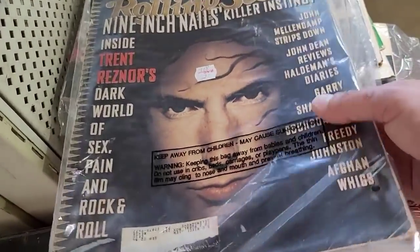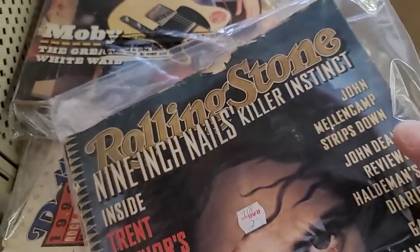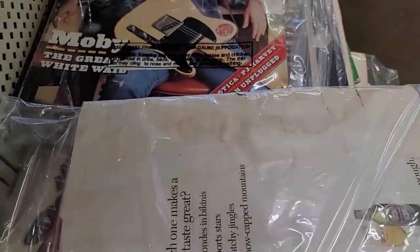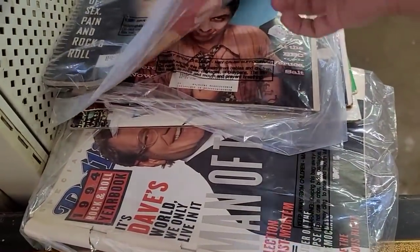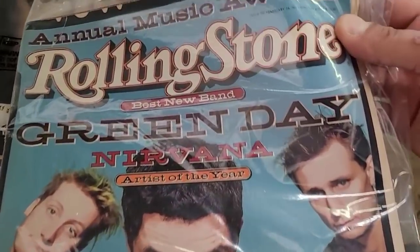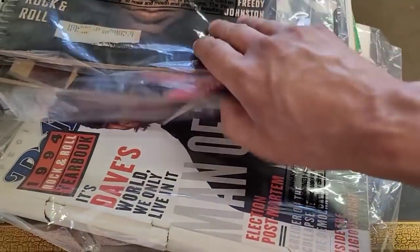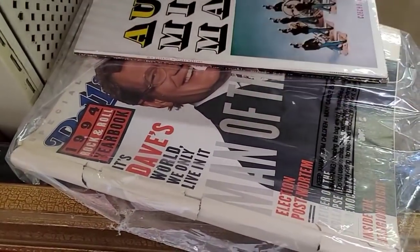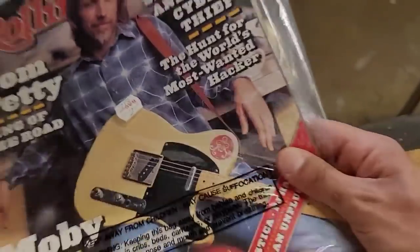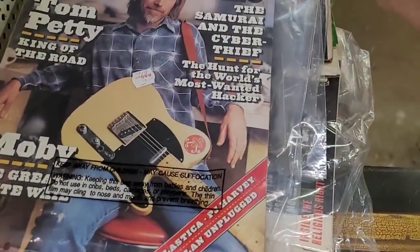If you're a 90s kid, you know who this man is, Trent Reznor, Nine Inch Nails. Now, this one is from September of... Ooh, that one's 94. It is in pretty rough condition, so I'm probably going to leave that one. Here's a Green Day. Whew, it's humid out here, y'all. And this one's from January of 95. Green Day. Nirvana. I'm gonna get that. Led Zeppelin. I do like Led Zeppelin, but... David Letterman, Trent Reznor, Tom Petty. This one's from 95 also. Moby. So I'm gonna get these two.